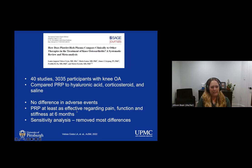And then PRP was at least as effective for pain, function, and stiffness at 6 months compared to the other ones. There was a little bit of leaning one way or another for some things, but if they did a sensitivity analysis to remove the studies that have bias, they found there was no difference between PRP and these other treatments. And so that's not to say that PRP doesn't work.